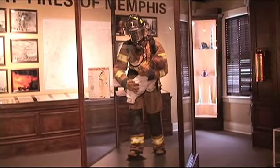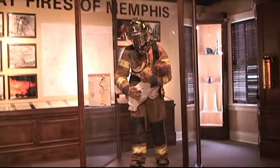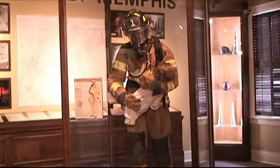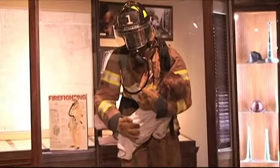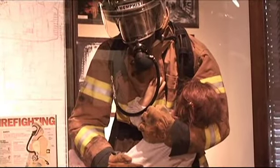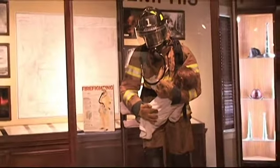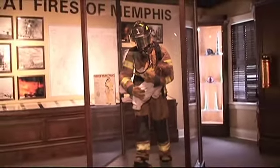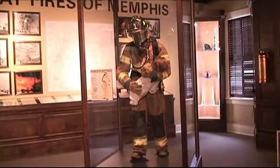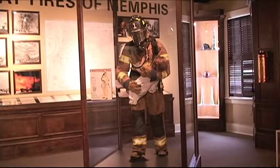This mannequin shows a firefighter in uniform. This is important because we want to stress to children what firefighters look like when they come into a house to rescue them. You see the firefighter holding a little girl. Many children are frightened and will run and hide from the firefighter. We want to educate them to run to the firefighter and to know even though he looks a little scary, he can get them out of the house.